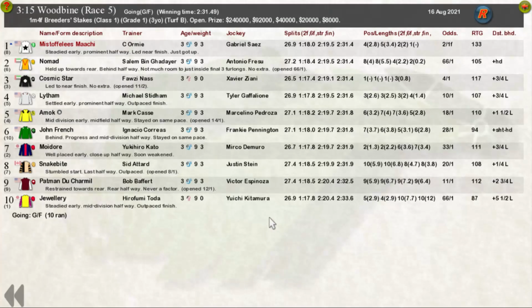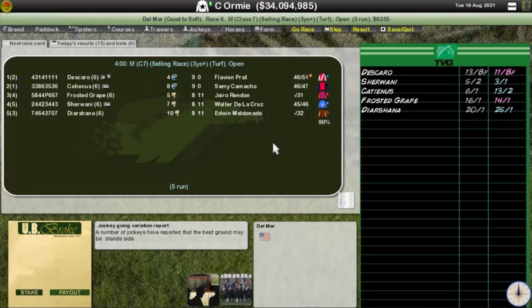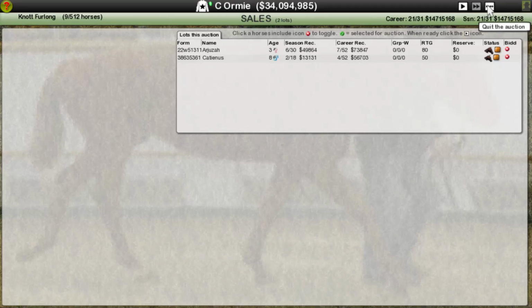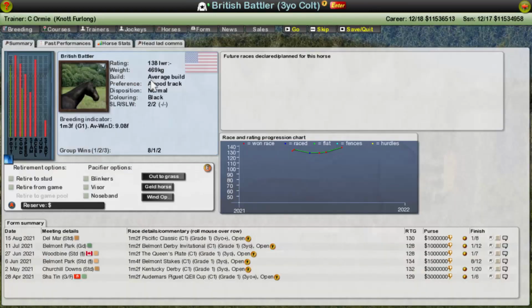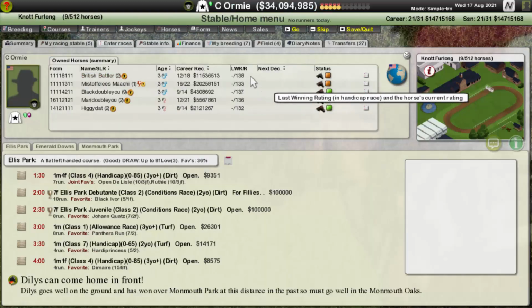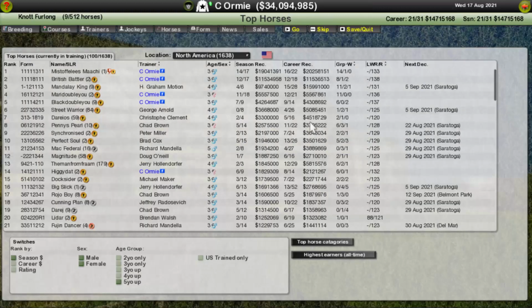That was a tough race. Nomad, Cosmic Star, the 2 Dubai horses coming in there. I didn't really think much of the Japanese horses, but they could have always been a danger, I guess. But yeah, that was close. That was way closer than I think it should have been. But it's a win. Mistopheles Machi, only by a head, but it's a win. And that's 5 from 5 today. Machi just keeps their rating. So British Battler is your leader at the moment at 138.